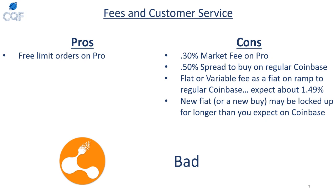However, everything besides that is really, really poor from a fee standpoint on Coinbase. And I actually think they really hammer and crush the average Joe retail investor that's putting money in on Coinbase. And in a lot of ways, I don't think that's fair to them. But it is what it is. So let's talk about the fees. On Coinbase Pro, it's free limit orders, but a 0.3% or 30 basis point market order fee. That's pretty darn high, so keep that in mind. You always want to do limit orders where you can.